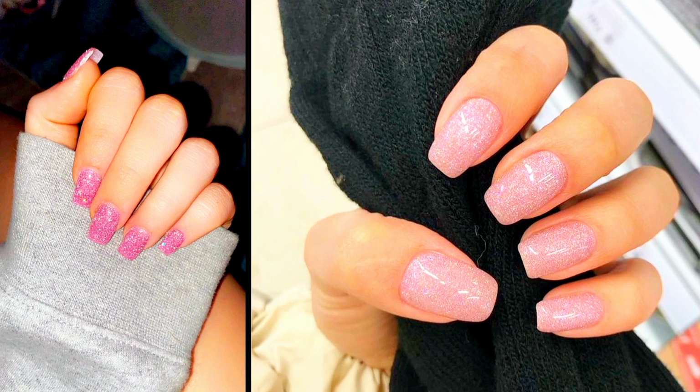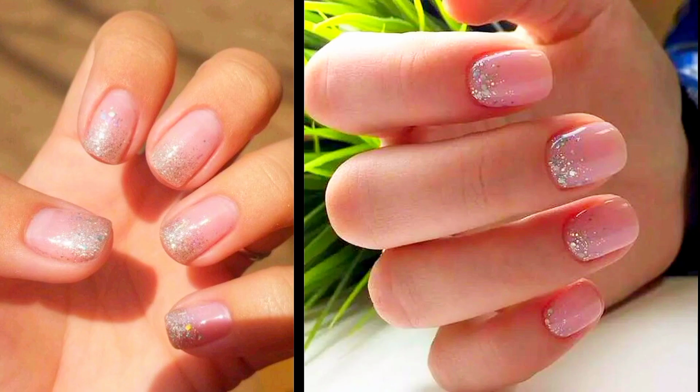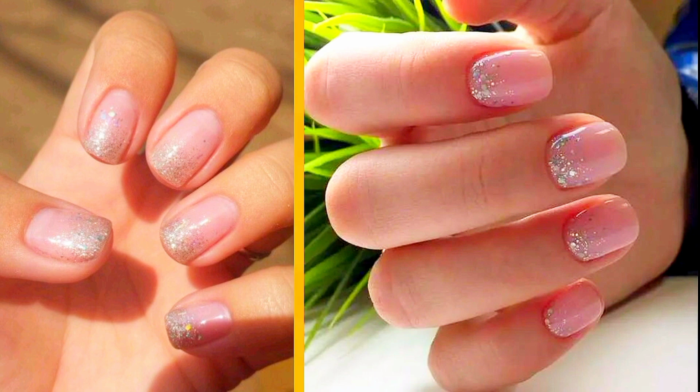Idea N03. Glitter ombre. Start with a light base color like pink or blue, and then apply a glitter polish from the middle of the nail to the tip. This creates a subtle ombre effect that's sparkly and fun without being too flashy.